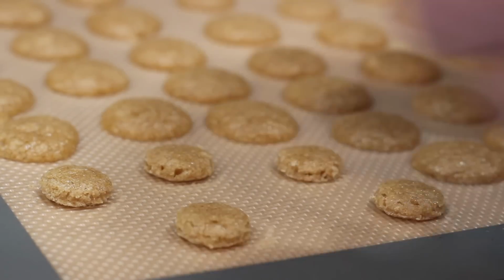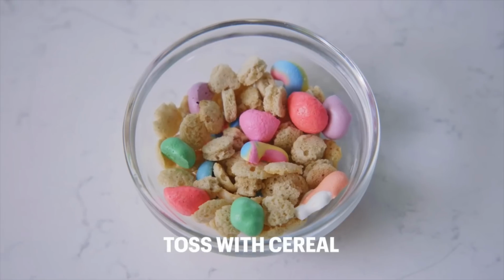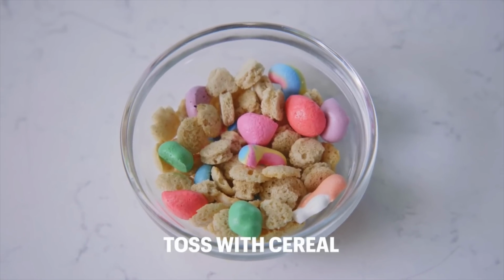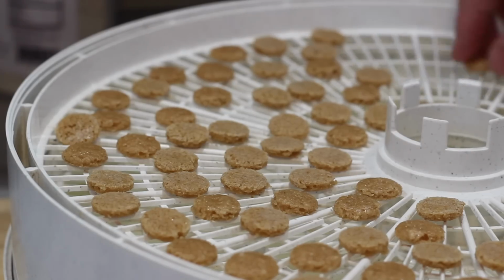Now this next batch worked much better, especially after I used a piping tip to cut little rounds out of what I had piped. And these actually look really similar to what Claire ended up having. All that's left to do now with these guys is pop them in the dehydrator, the same one that I used for the Babish mac and cheese video.